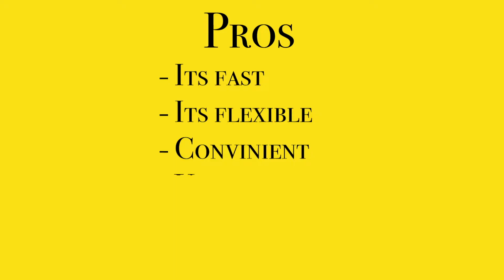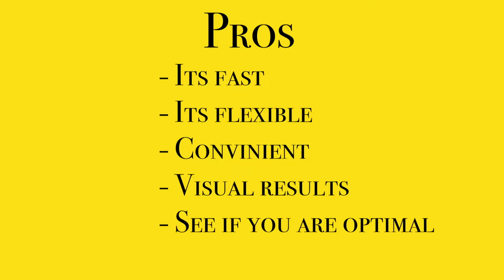And you can get visual results. You can see where you are on a scale and compare the trend over time. This is something I really like, because when you go see a doctor, you don't often get the results, so it's nice to actually see what's going on for your own eyes. And what I also really like about it is that you can see if you're optimal, because sometimes a lot of suboptimal markers can just contribute to not very good health, so it's good to see where you are on that scale.